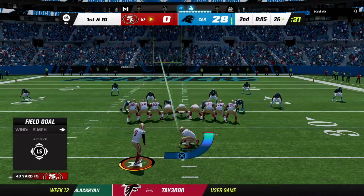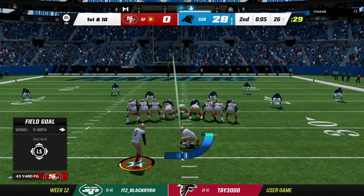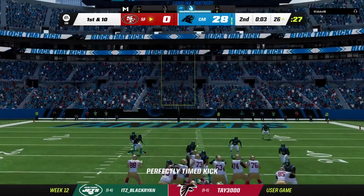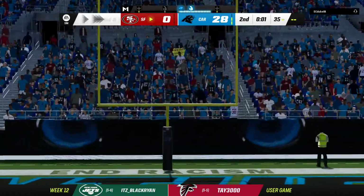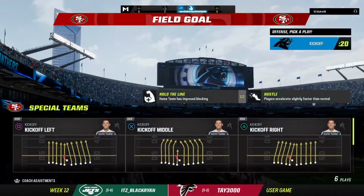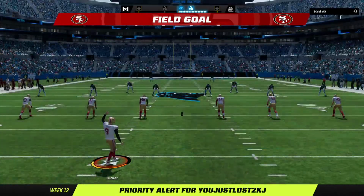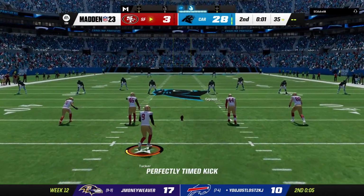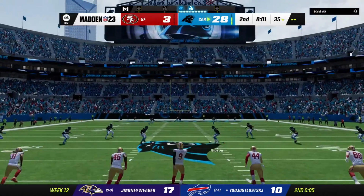Now with 5 seconds left, not really enough time to run another play and then stop it. So on comes the field goal unit. Tucker's kick is good. And that drops a deficit from 28 to 25. Well, still trailing here, but they do get the late field goal. Now their defense will try to keep this score right where it is heading into the locker room.